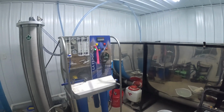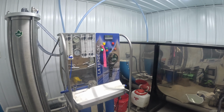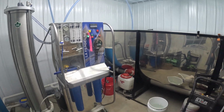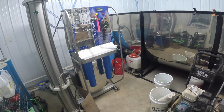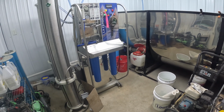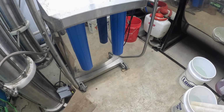Inside here we have the reverse osmosis machine, and I wish I'd cleaned it earlier, but I didn't, so I need to do a rinse on it and then change my filters out, which are right down there. I'm gonna do that here in just a little bit, and we'll see what it's doing. I see a drip of water. That's not good, is it?